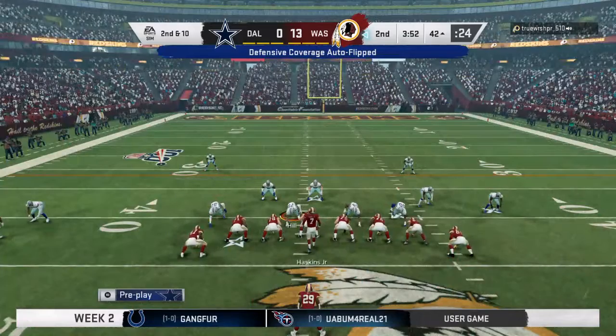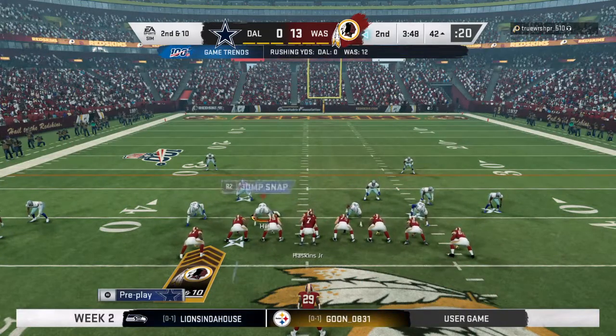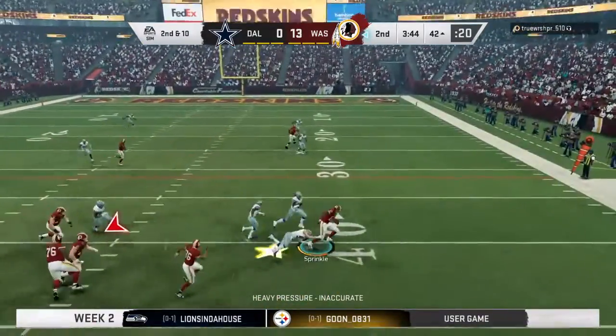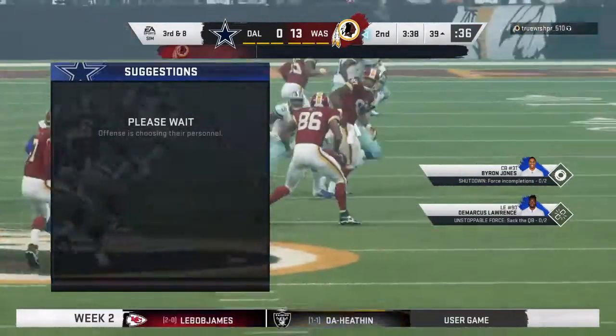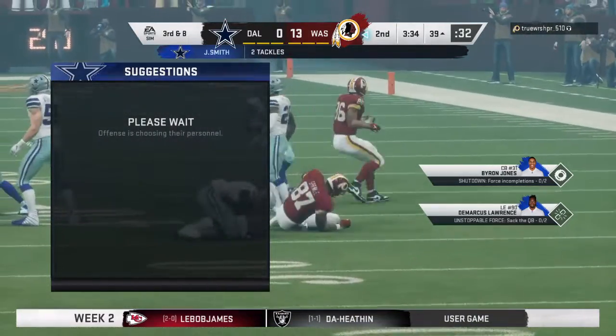Officially nothing on that last run. They'll try again 2nd and 10. Off the play fake. Here's Haskins. That's complete to his tight end, Sprinkle. And this winds up a pickup of 2, maybe 2.5 to about the 39. That throw good for only a couple. It brings up 3rd down.